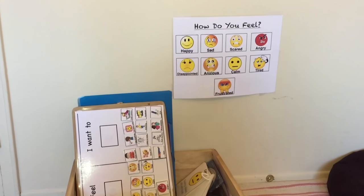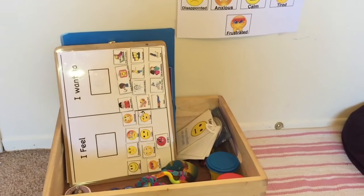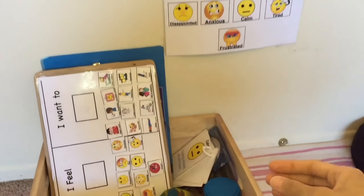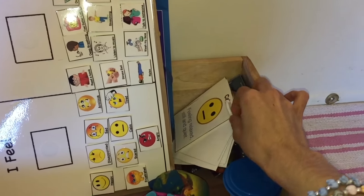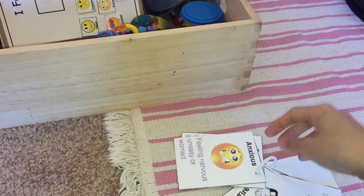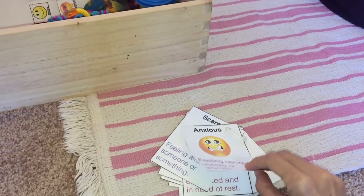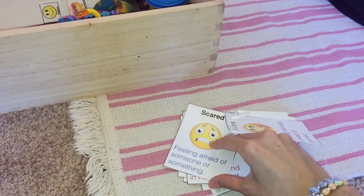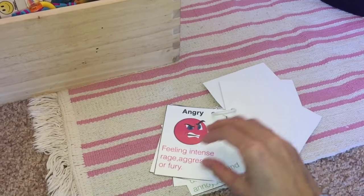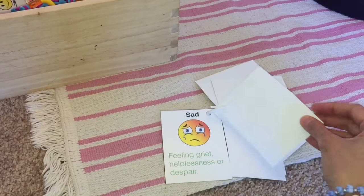So then here we have the basket. Right here inside the basket, along with the emotion poster, I have these flashcards that talk about the different emotions, and this is a little set of flashcards that define each of the emotions. What does it mean to feel a certain way? It's really important to go over this when you're introducing your feel better corner.